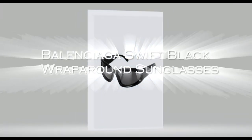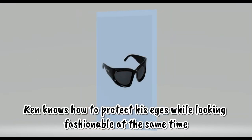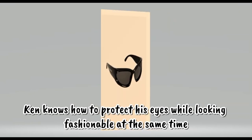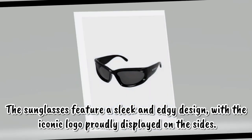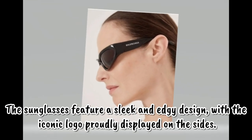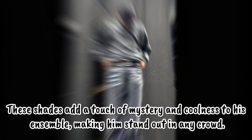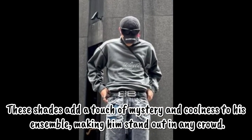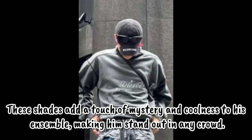First, let's focus on those stylish Balenciaga Swift black wraparound sunglasses. Ken knows how to protect his eyes while looking fashionable at the same time. The sunglasses feature a sleek and edgy design with the iconic logo proudly displayed on the sides. These shades add a touch of mystery and coolness to his ensemble, making him stand out in any crowd.